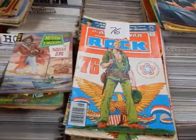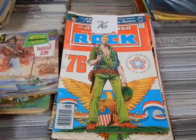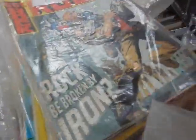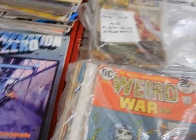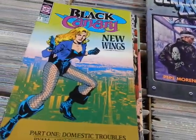This is Monday, March 22nd. Just bought a small collection. Comics were in these bags here. So I'm going to be pulling some comics out of those bags. We'll go through the stack over here first before we go through the good stuff.